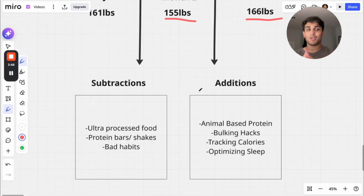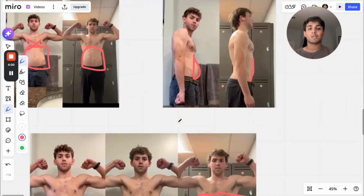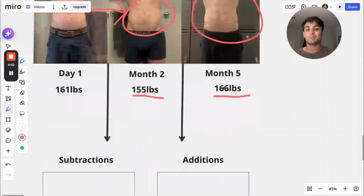Now, Kyle was eating a good bit of this stuff because he did not have the most solid understanding of nutrition. So he was definitely having a lot of ultra processed food in his diet. By just taking that out and focusing on whole foods, it made everything way cleaner and it made it possible for him to have this transformation and lose this much fat.